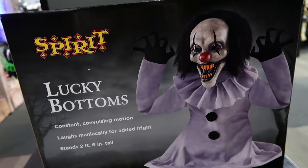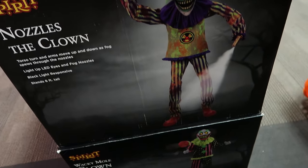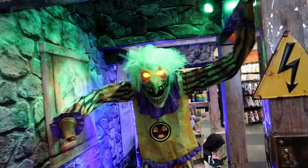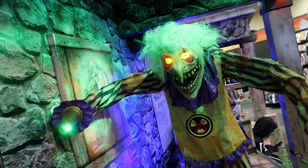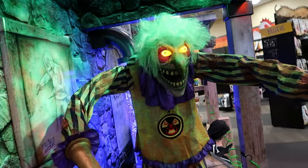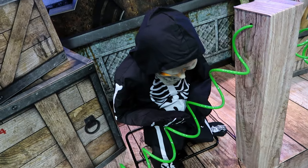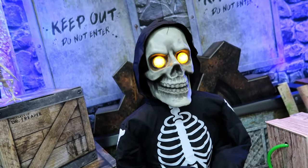Our clown animatronics here are Lucky Bottoms, Nozzles the Clown, and Wacky Mole Clown. And Nozzles is set up right over here. Pull the lever, Kronk. Oh, that's supposed to be smoke. I see. Oh, yeah. Whoa! Jeez!